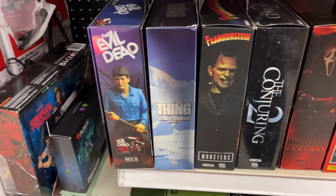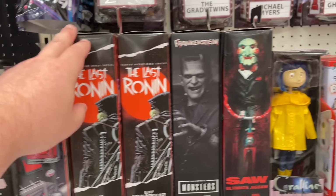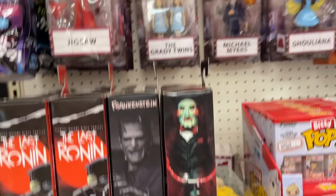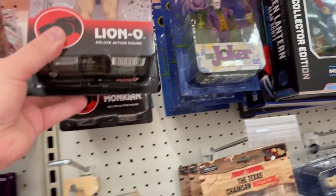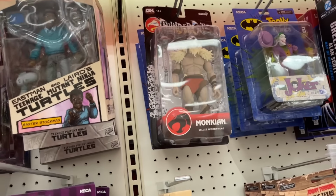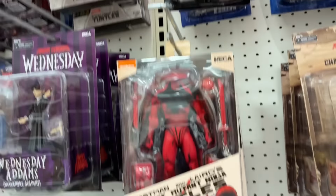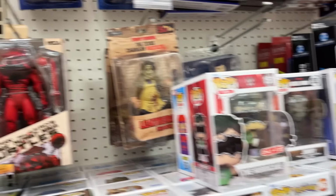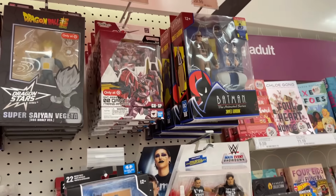Creepshow, Inferno, Evil Dead. Perfect for this time of year. Got some Last Ronin, Ultimate Jigsaw going on there as well. Toonie Terrors. That's that Lion-O. Thundercats. I feel like there's a Godzilla from the Super 7 I haven't seen yet. Got three of those exclusives. Batman there. Little 2-packs. WWE.